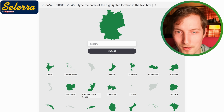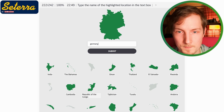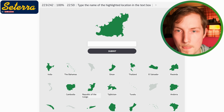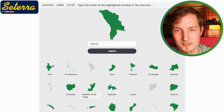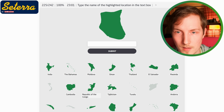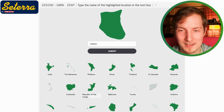Germany. That's clearly an upper class lady with a feathered hat. Guernsey. Some horrible lizard creature. Moldova. Skip. Tokelau. That's another Elvis, but without a nose. Like maybe a horribly burnt burn victim Elvis.